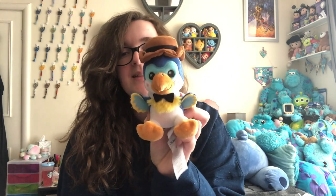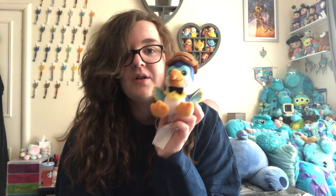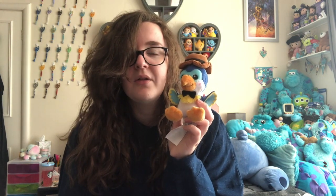And then the next one is probably my favourite from this set, and it's the Barker Bird from the Enchanted Tiki Room. I absolutely love the Enchanted Tiki Room. It's one of those love or hate attractions, and I just happen to love it. And the Barker Bird used to be on top of the building, and it was an animatronic that like invited you in, but they had to take him away, but he's kind of become like an iconic character in the Tiki Room.